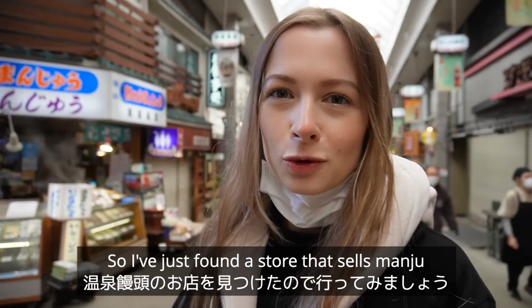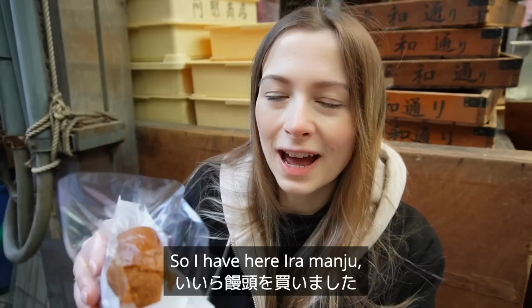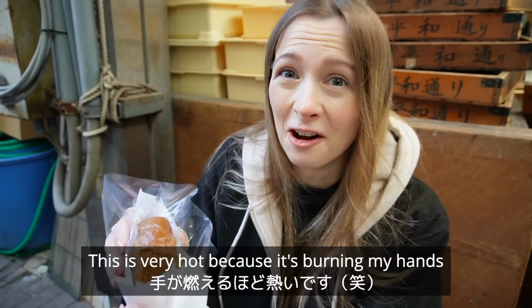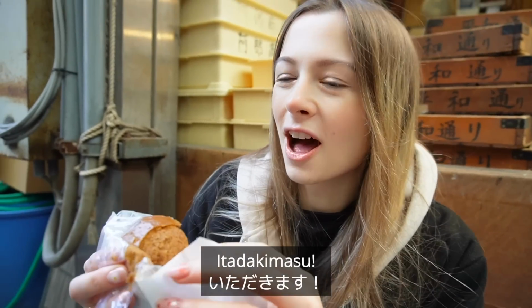So I've just found a store that sells manju and I'm gonna go and get some. So I have here ira manju and it's made with brown sugar. This is very hot because it's burning my hands, but I'm gonna try it. Itadakimasu.